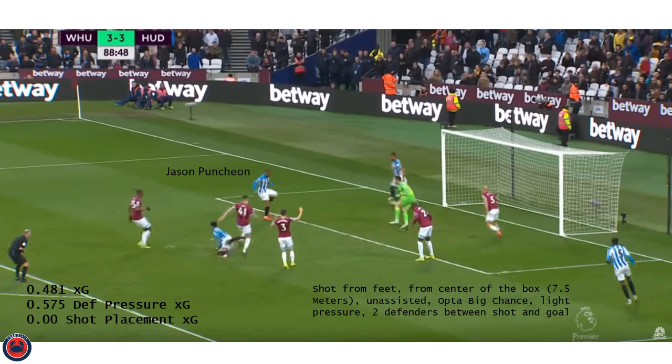This is probably the second best of the 3 different chances here. He's 7.5 meters out. It's unassisted because it's a deflected shot. It's classified as a big chance with light pressure, with 2 defenders between the shot and the goal.